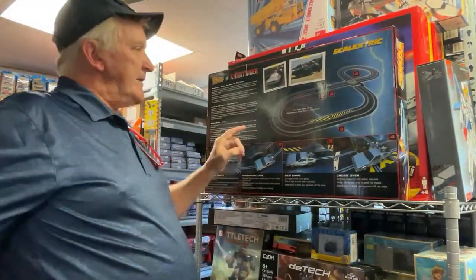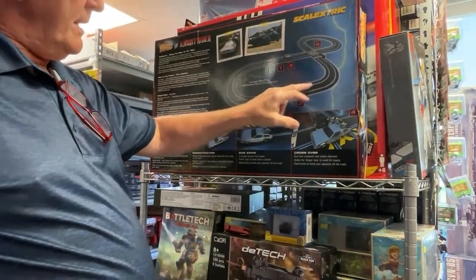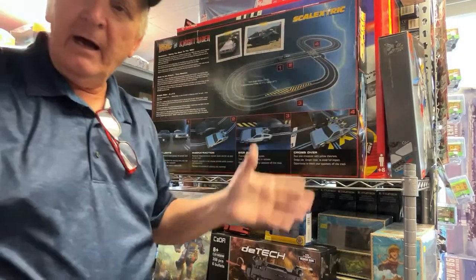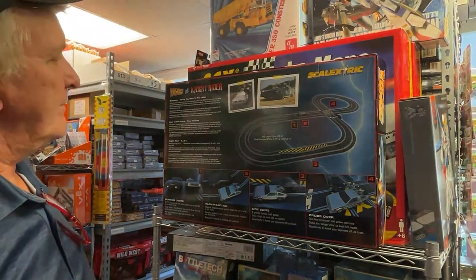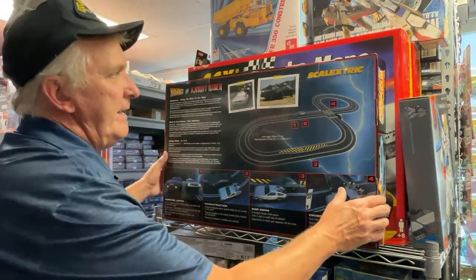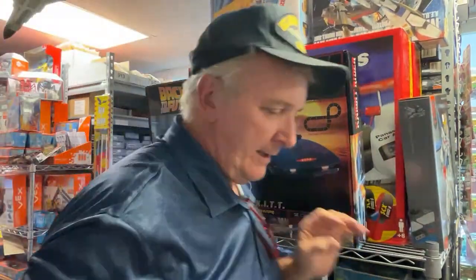And these are $159. You get basically, this was a standard figure eight set back in the early 2000s. But this comes with an intersection. You get a mini chicane here, and then with an extra track pack, I recommend buying an extra straight track pack. You could expand this layout and make it a little bit bigger. That's a great starter set. You can add that to any other set you wanted to, and you would still have a great set. You can actually buy this set and this set, and then buy a converter track, which I'll go get. Hold on a second.